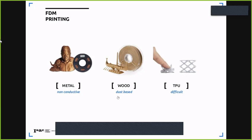You say metal, wood, TPU. You say, can we print with metal, but are we not melting plastic? Yes, actually, all these filaments are plastic-based with additives of metal, additives of wood, additives of, for example, conductive materials. For example, graphene filament is, in general, PLA with graphene particles, and the percentage of extra additive in that plastic will vary.